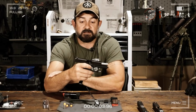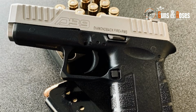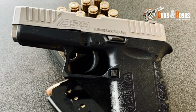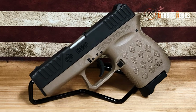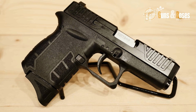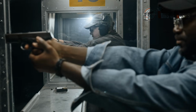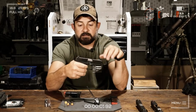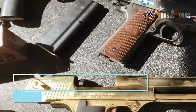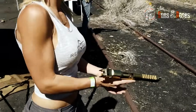Now let's talk about reliability, or the lack thereof. The DB9 chokes constantly: failures to feed, ejection issues, and it gets even worse with hollow points. Some users report jams in every mag, yet people still buy it in 2025 thinking it's a smart budget option, but what they're actually getting is a tiny pistol that just looks the part but won't play it when it matters most.